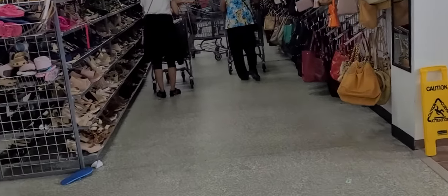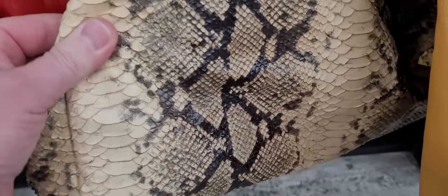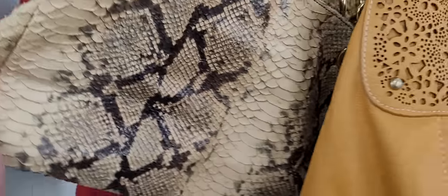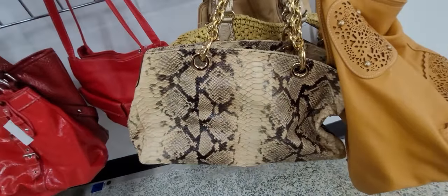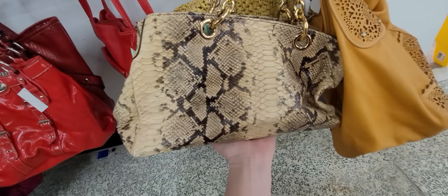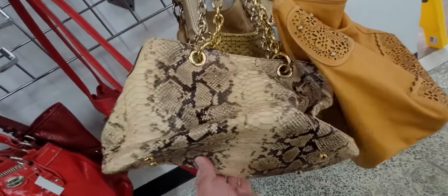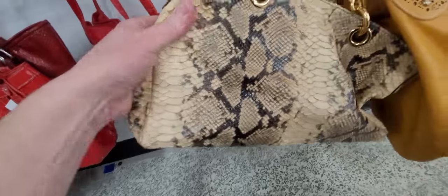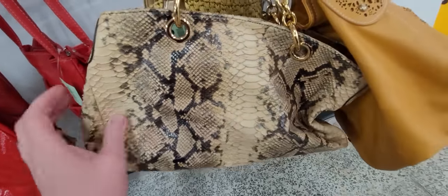Here you are. Here's all the purses. All of them. Look at this. Please be real snakeskin. Please be real snakeskin. Oh, it is. It is, ladies. It's real. It's real. Look at this. Oh my gosh. I think I just scored. This is real snakeskin. Not believe it. It is real.